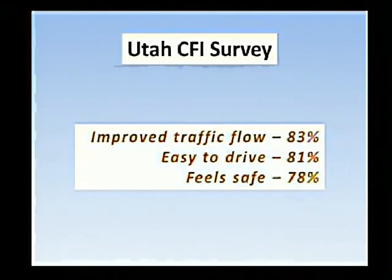So yeah, when you get 83% believing that it improved traffic flow, over 80% that it was easy to drive, and almost 80% that felt safe, I'm not sure that you could say that about all big intersections where you have a lot of left turns. So that is definitely a win, win, win. Plus it's something new and unusual, so that makes adjusting to it a bit more challenging. It sounds and looks more unusual than it actually is from the bird's eye view.